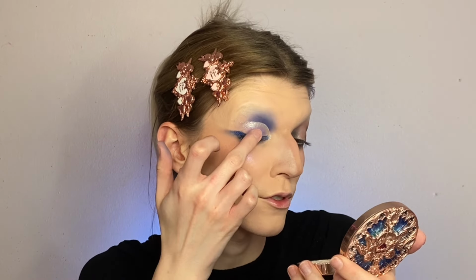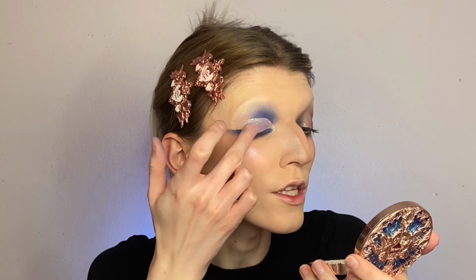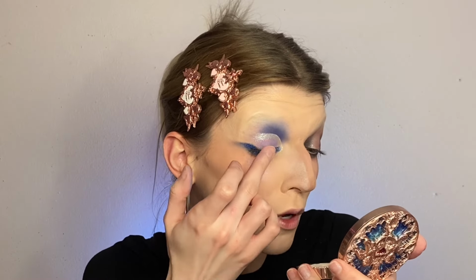Honestly really glad I did that. I think it's honestly beautiful. And technically this isn't the palette, but I'm gonna go back in with that blue highlighter and just tap it on the center of the lid, just to show you guys that you could use this on the eye as well.